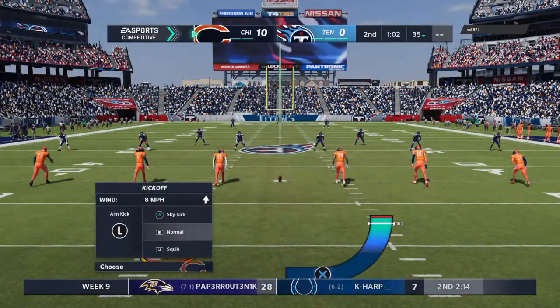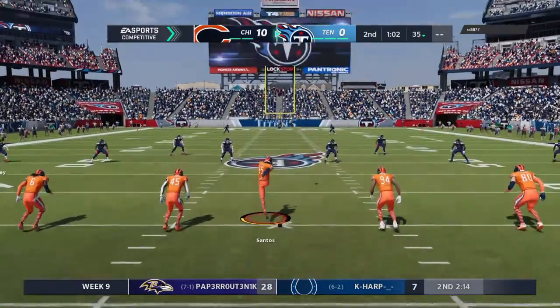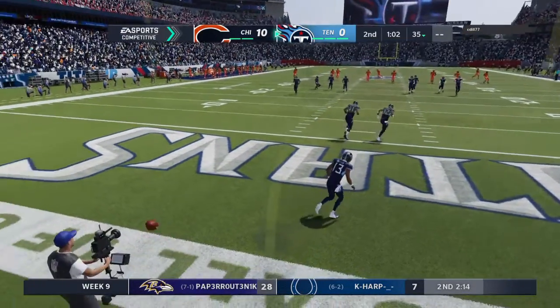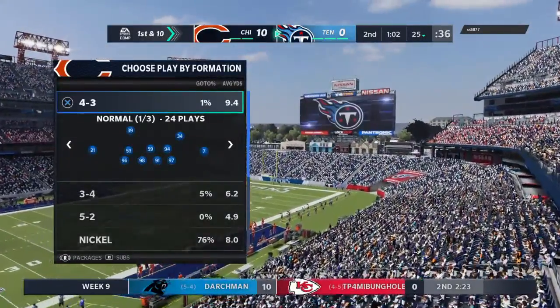Cairo Santos set to kick off. Now after the touchdown, here's Santos to kick this one away. And this will not be returnable. It's out of the back of the end zone for a touchback. 25-yard line.